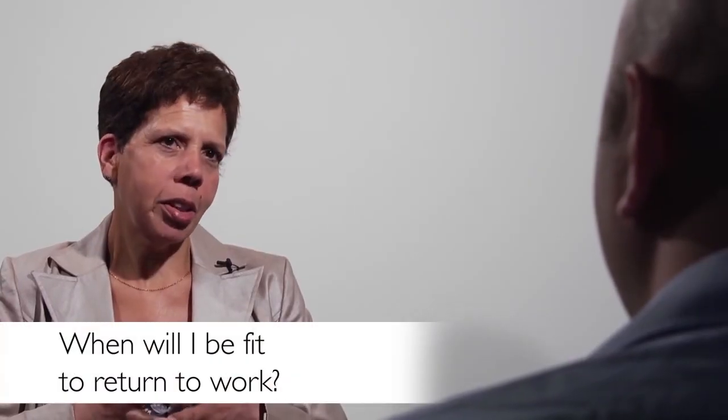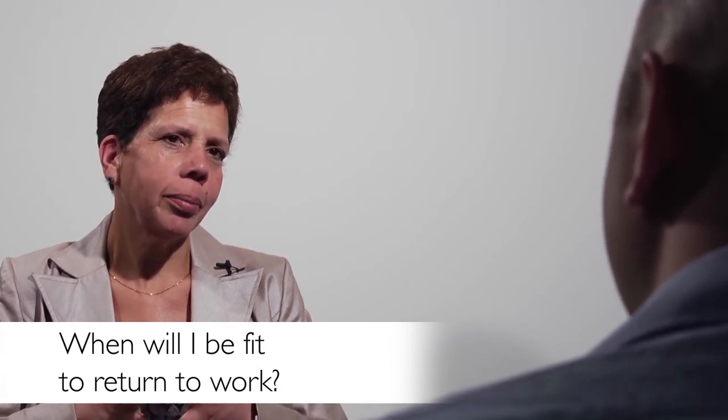When will I be fit to return to work? Everybody recovers at a different rate, so when you're ready to return to work will depend on the type of work you do, the number of hours, and how you get to and from work. You may experience more tiredness than normal after any operation, so your return to work should be like your return to physical activity, with a gradual increase in the hours and activities at work. If you have an occupational health department, they'll be able to advise on this.